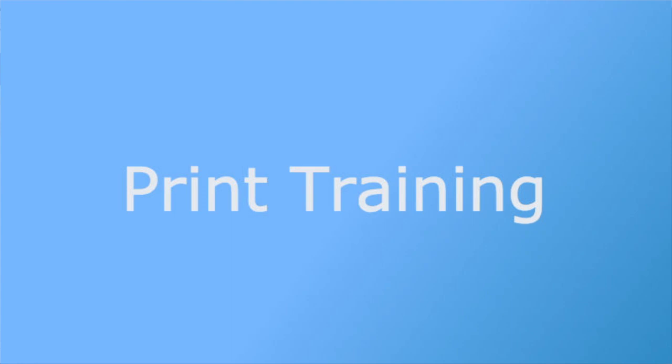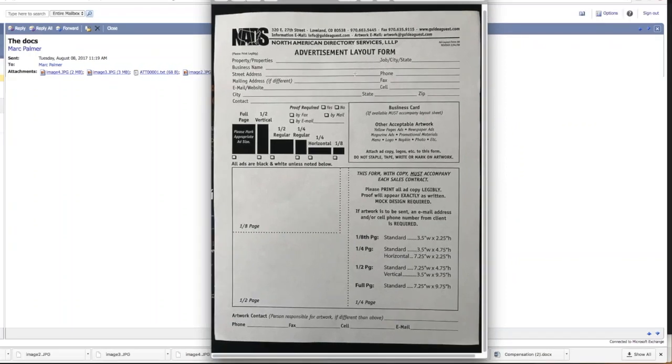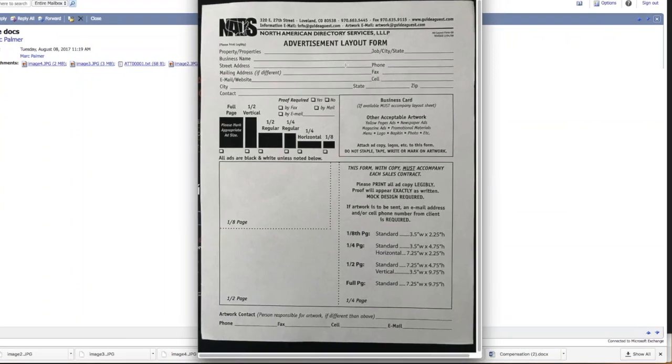This here we're going to start with is a layout form. And let me show you how a layout form works. The layout form is what you need to fill out for every ad you sell, whether you sell it to a renewal or whether you're selling it to a current or a new advertiser, doesn't matter. You need to have one of these turned in when you turn in your package with your advertiser.